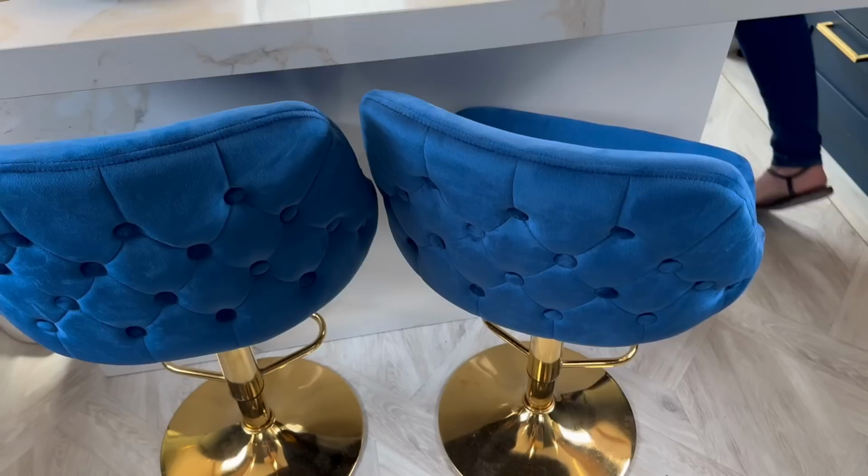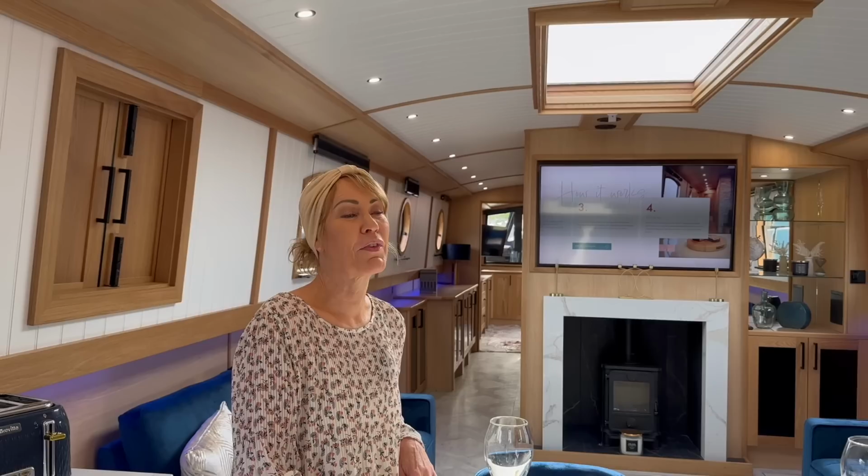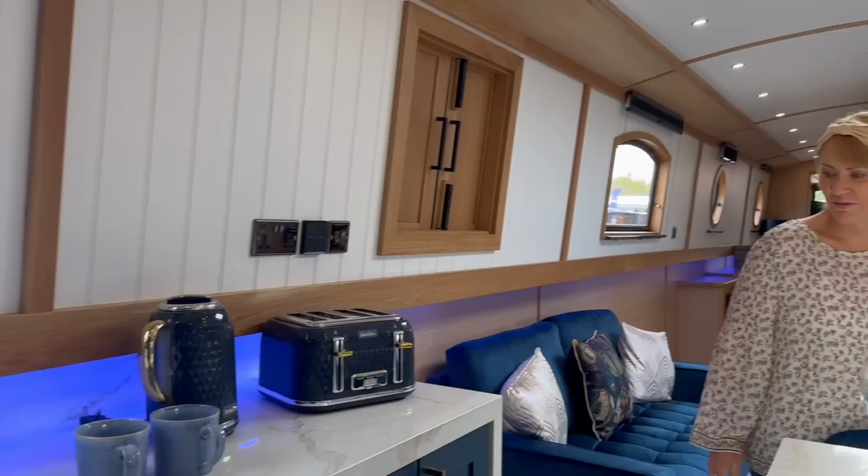We upgraded it. I can recommend the light colours because you don't see the dust. Yes, because that's the mistake we've made, it's black granite. All you see is dust, and fingerprints. The colour of the galley is midnight blue to match the outside of the boat.